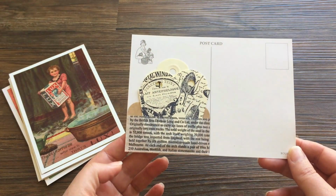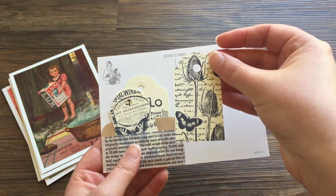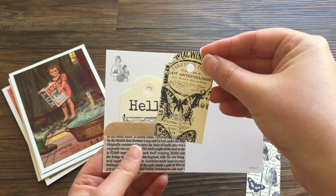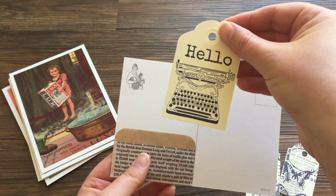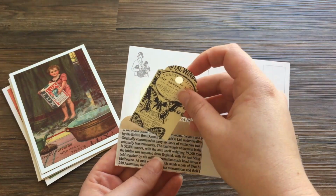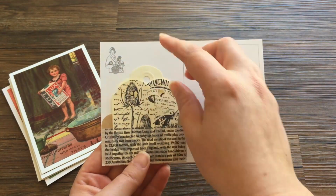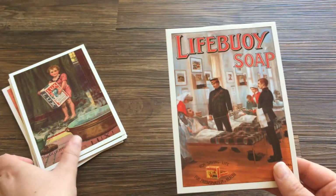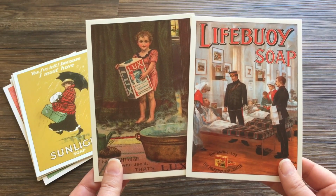And then at the back I've just added a double pocket and I've inserted 2 mini tags. I love how they came out. And then 1 big tag. The mini ones I just insert in the front and then the bigger tag in the back pocket. And I'm going to sell them in a pair of 2, so these 2 go together.